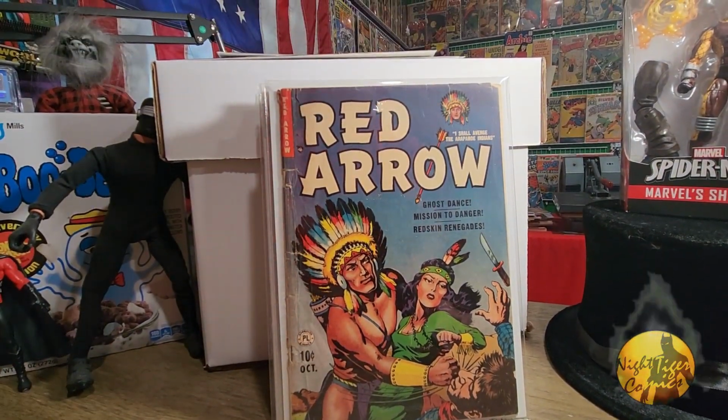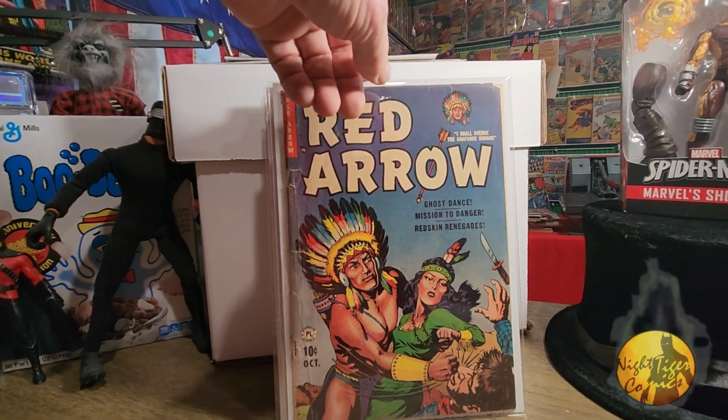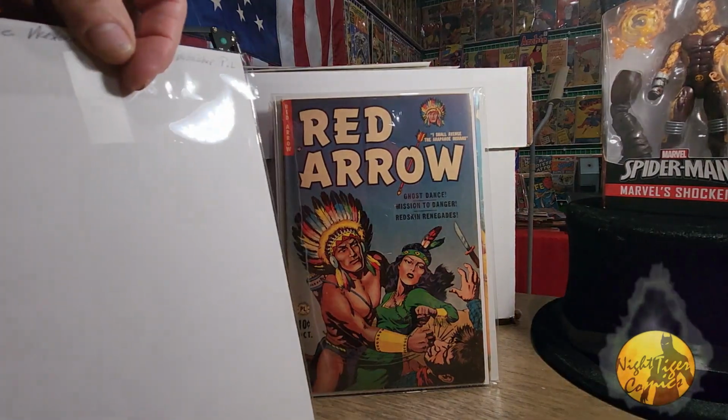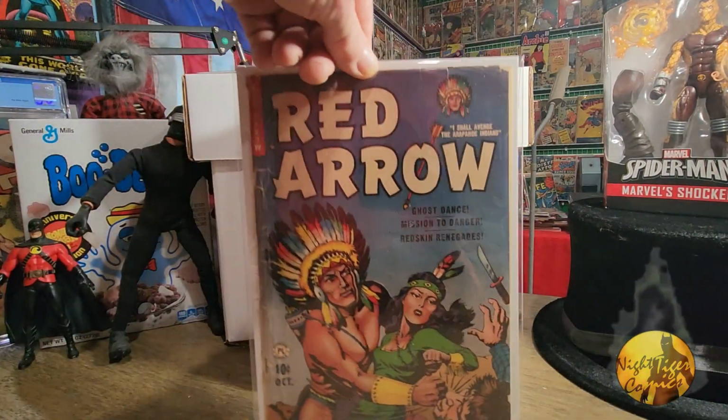Another killer book. Red Arrow number, I don't know. This was only a 3-issue series also. I forget, it's a small publisher. If you like this, I think there's one on eBay right now for $29.99, and that's worth every penny. Just a nice good girl cover. What year is this? 1951. The publisher is PL.